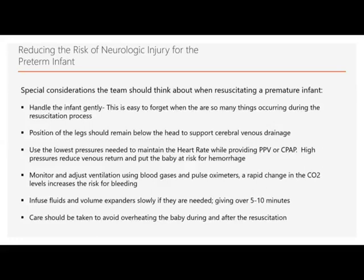Let's consider how fast we are providing these fluids or volume expanders if they're needed, and giving them over 5 to 10 minutes is what NRP recommends. So if you're giving your normal saline flush, it's only 3 milliliters, but maybe we're not just pushing it in real quick. Maybe we're giving it a little slower for these infants. And care should be taken to avoid overheating the baby during and after our resuscitation.